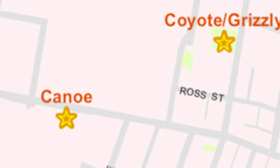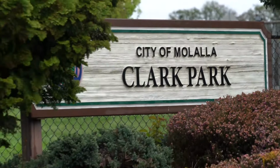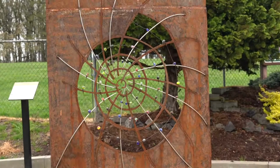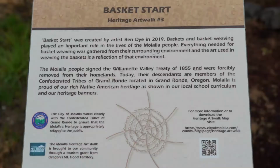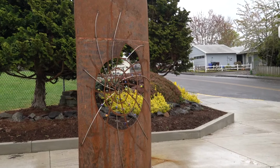We'll start our tour at Clark's Park, next to the rodeo grounds. Our first stop is at the Basket Start sculpture. Baskets were important to the Molalla people, just as they are for us today, in that you can carry stuff in them. The material and art of each basket reflected the environment and resources available at the time. This sculpture was decorated with colorful beads. The sculpture is located at the southwest corner of Clark Park, at the intersection of Cole and Shirley Streets.